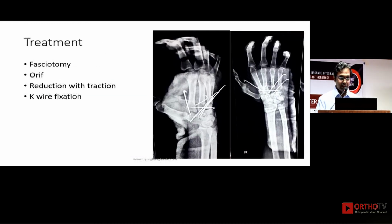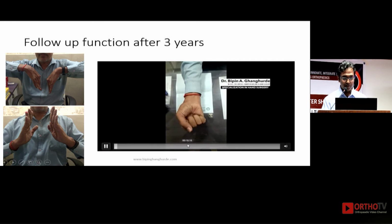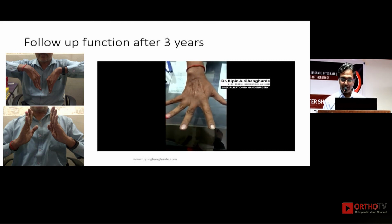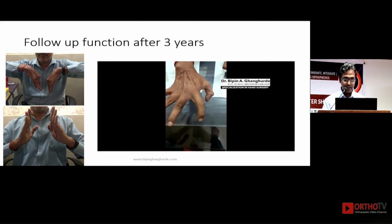Open reduction and fixation with multiple K-wires was performed. After 3 years, the patient has a fairly good amount of movement. Though the patient complains that there is some problem here and there, it doesn't really cause a functional deficit.